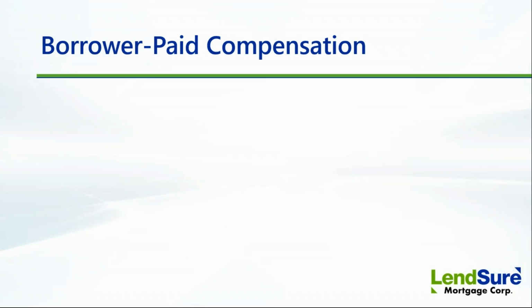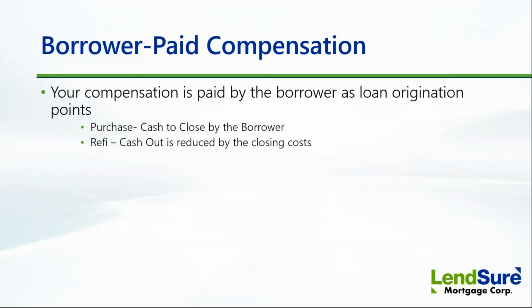And this is some of the things that we're going to talk about, and that's our ability to stack as well as your borrower paid compensation. So these are additional pieces to our lending platform that make you as a loan officer more competitive by working with LendSure. So normally, in a normal situation for a borrower paid comp, your points would be paid for by the borrower. In a purchase, that would mean that the cash to close would be by the borrower, bringing your compensation to the closing. In a refinance, the cash out would be reduced by having to pay the closing costs.